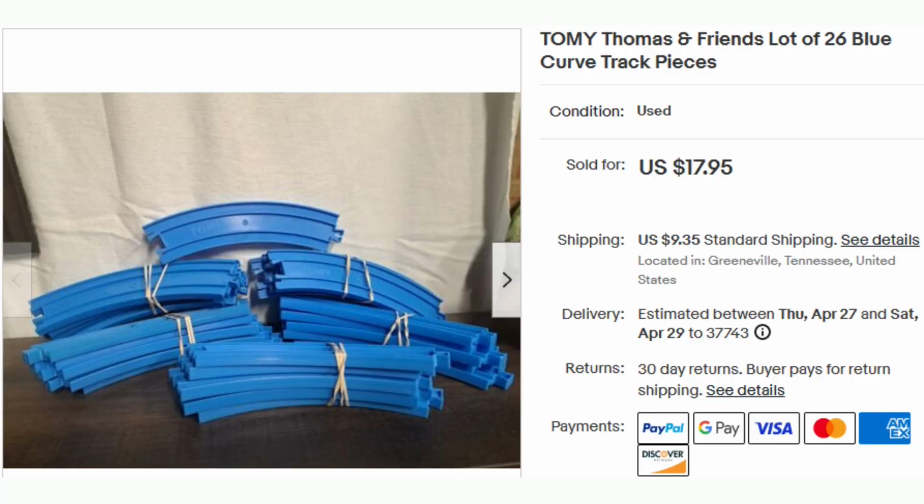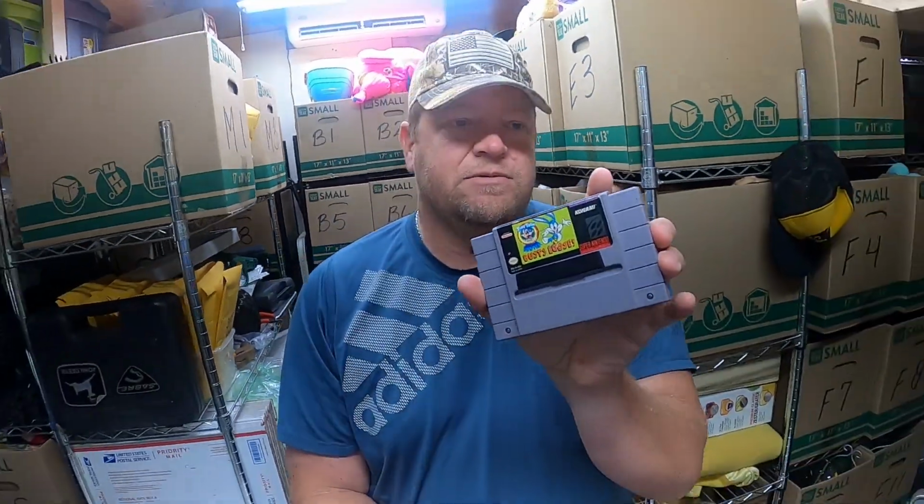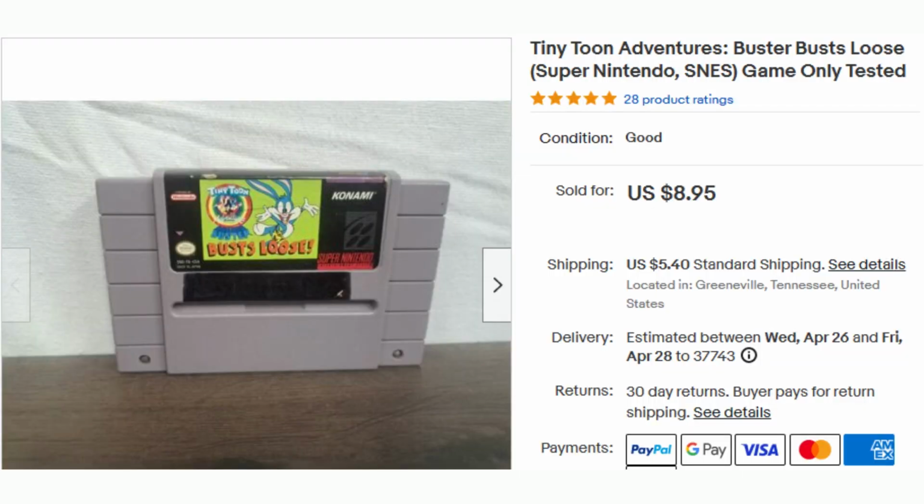All right, next up, I believe this one might be from Robert, the Rebel Reseller's husband. It's this Super NES Tiny Toons game. We're into this about $1.50 or so, and it ended up selling for $9.